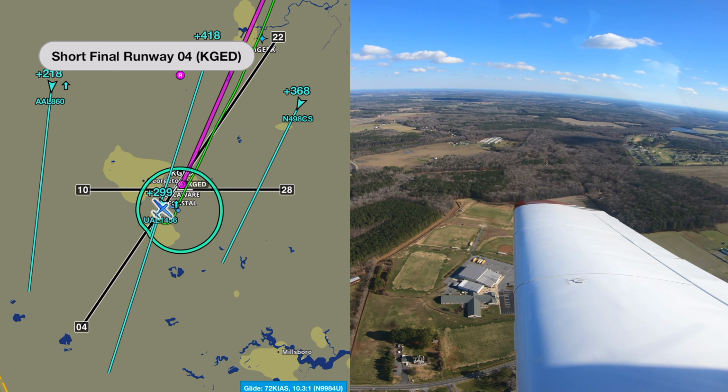Linden traffic, Grumman is turning left base runway 27, full stop, Linden. Altitude, 400. Traffic, Evolution 4 miles south, entering a left downwind for 2-4. Linden traffic, Grumman is turning final 27, full stop. Traffic, Evolution left downwind, in 1 mile.